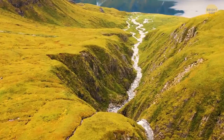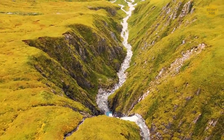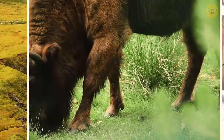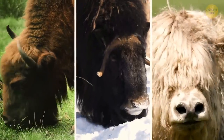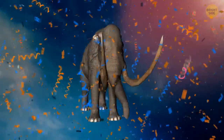It seems like a strange idea, but this has actually been in the plan for the past 20 years, and many animals have already been introduced to the tundra. This includes bison, muskox, moose, yaks, and reindeer. And within the next decade, they hope to introduce their very first mammoth.